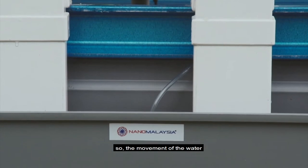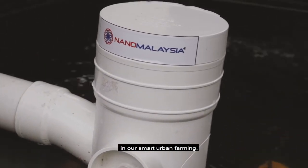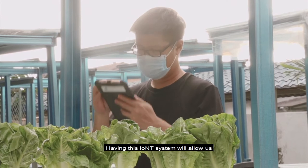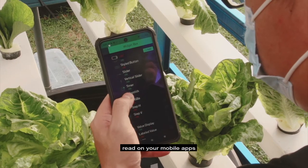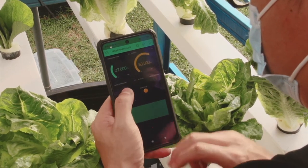So the movement of the water in that so-called closed system in our smart urban farming will also be monitored by a simple set of sensors. Having this IoT system will allow us to monitor remotely. Even if you're busy, you're elsewhere, away from the system, you're able to read on your mobile apps and read up all the important information.